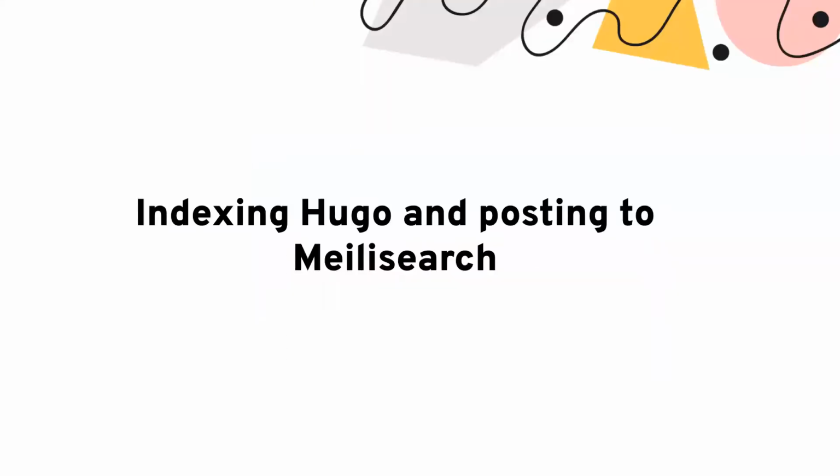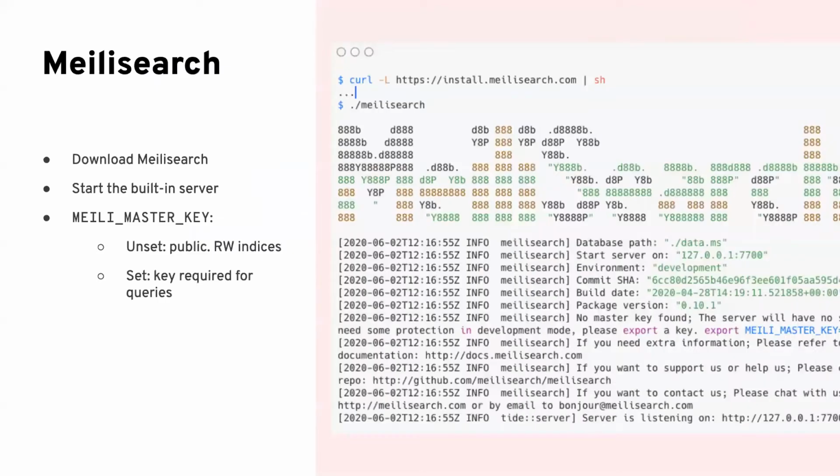So we have the site. We're going to start playing with Meilisearch and adding search to this site. When you try to get a development server for Meilisearch, you can download from this install.meilisearch.com URL and download that executable to run the Meilisearch server locally. It's going to detect the operating system that you have and give us the version that you want. And then you can just run it from our project directory, and it will spin up a development server that we can start to play around with.